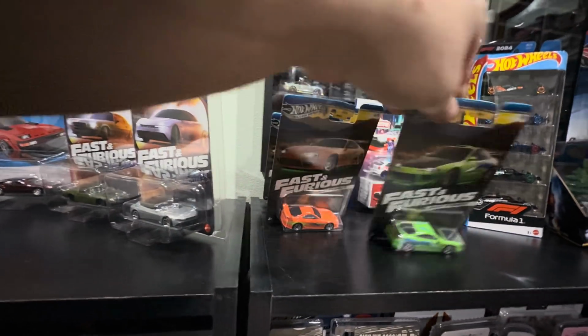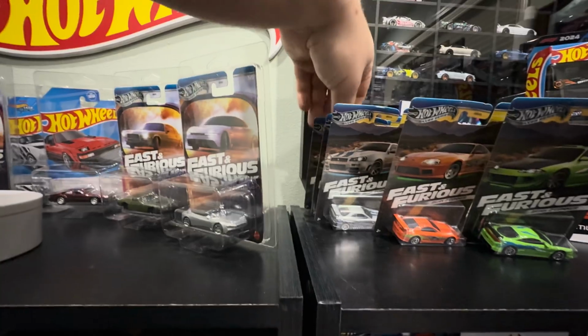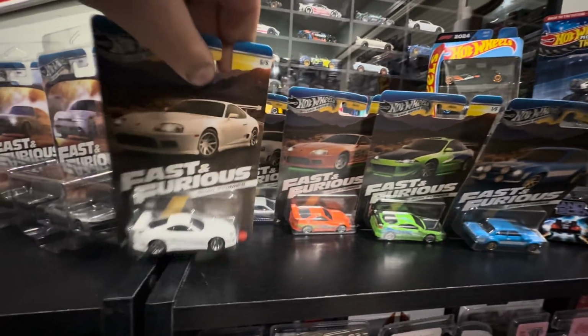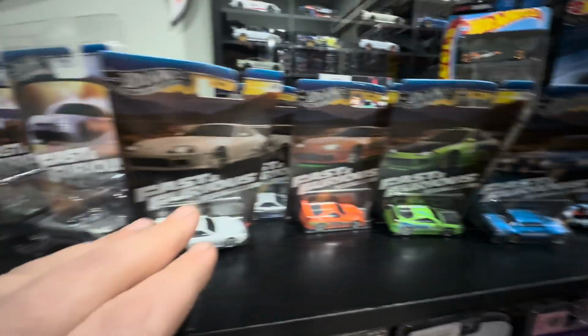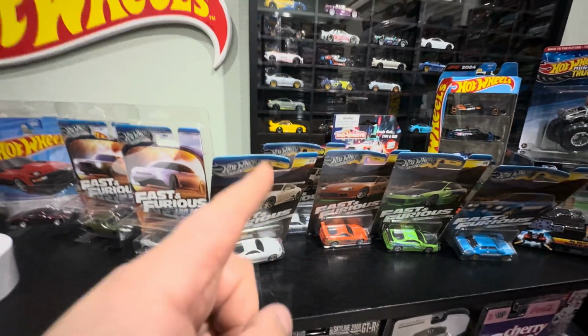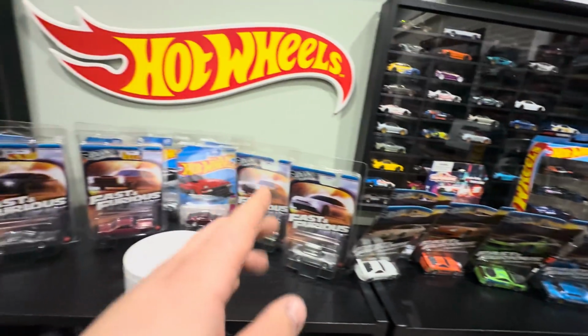So we actually hit a full set of Brian O'Connor Fast and Furious silver label cars here. You can see we have all 5 cars. We already have this in our carded collection, so we have an extra set here. We are going to crack open. What's crazy is we found this in less than 7 days later.